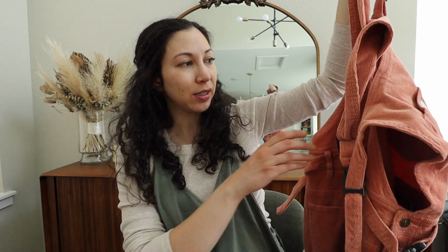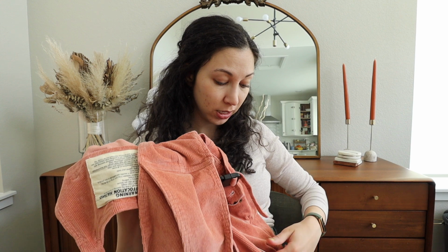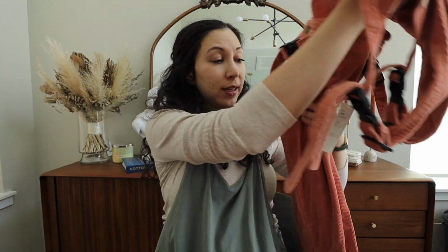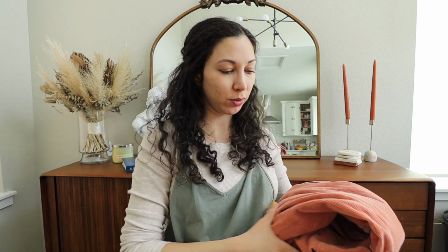So if you come across this brand, their comps were really good. It seemed like their overalls were selling in the $80 to $130 range, and this color is discontinued. This is the rosé color, so definitely recommend. And if you're into baby wearing, then this might be a cool thing to check out. But that's what the tag looks like. I don't know how often I'll be coming across that in the thrift store. It seems like a really niche item.